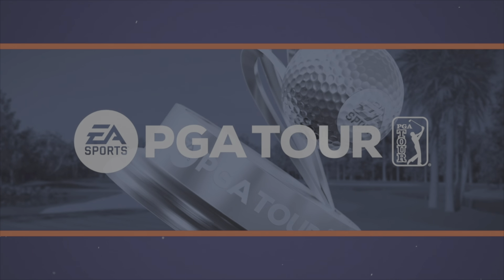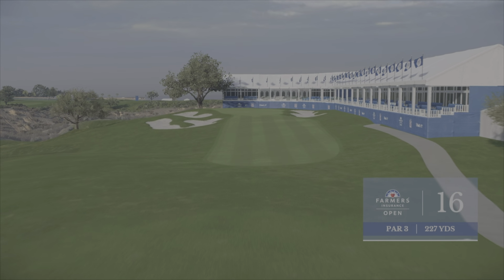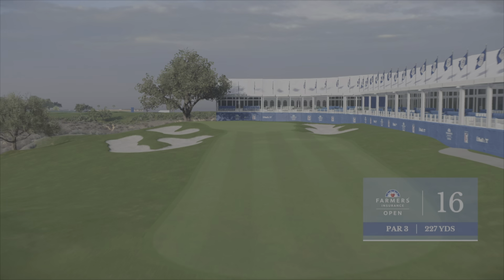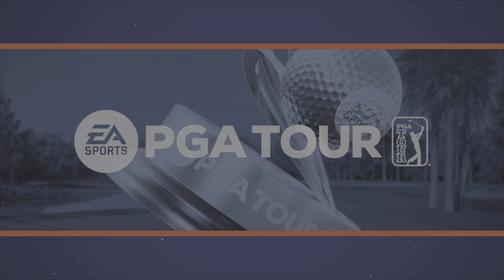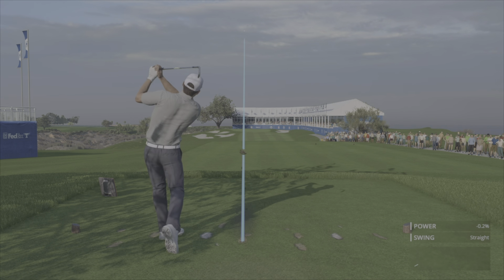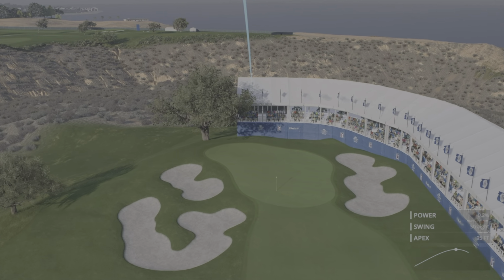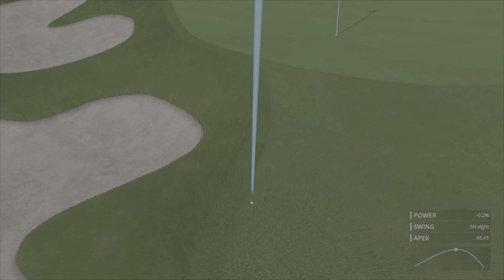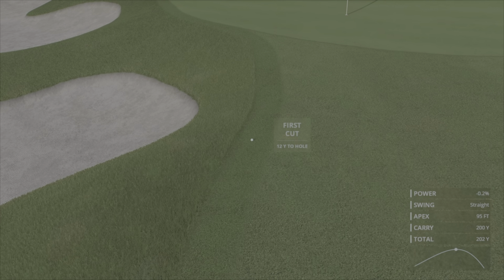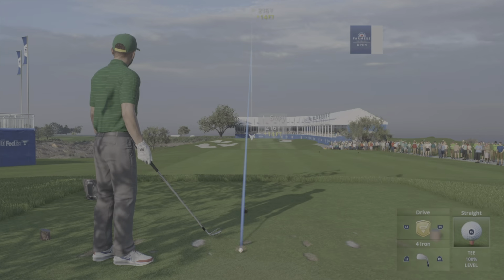So now to the final par 3 here at Torrey Pines South. It is the 16th, 227 yards, good hole with those 3 bunkers protecting the green. There is that slight opening in the front. It would take an outstanding shot to give yourself a chance to make a birdie. And I think he expected a little more help from that wind. This ball doesn't even get there.